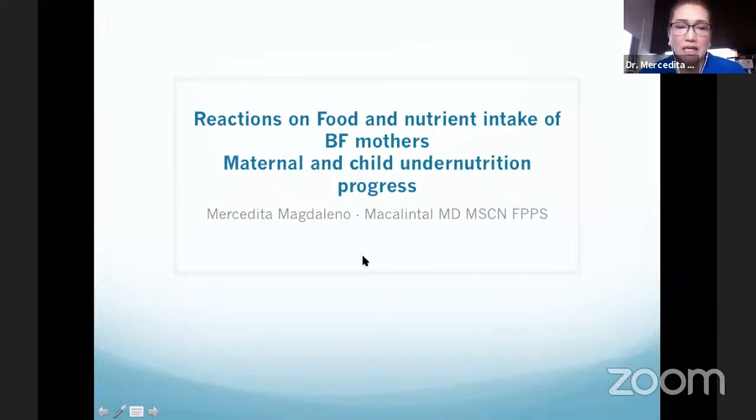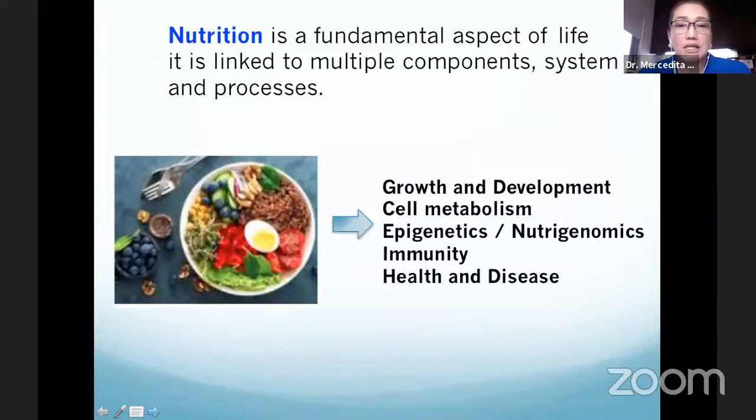Actually, my reaction is a combination already of the report given to us by Dr. Agdepa and Dr. Anthony Calibo. So let me start by saying that nutrition is the fundamental aspect of life. It is linked to multiple components, system, and processes. These include growth and development, cell metabolism, and as mentioned, it is also concerned in the epigenetics and nutrigenomics, including our immunity, health, and disease eventually in these children.